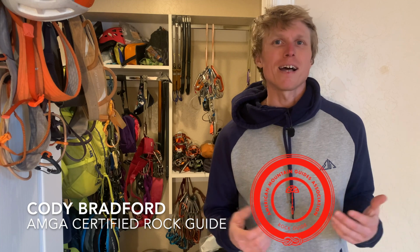We're all gonna bail on a route someday or come across an anchoring situation that just isn't ideal. So I'm gonna show you what I like to carry in different situations so that I leave as little gear as possible and don't always have to go out and buy bail specific gear just so that I can get off of a route safely.